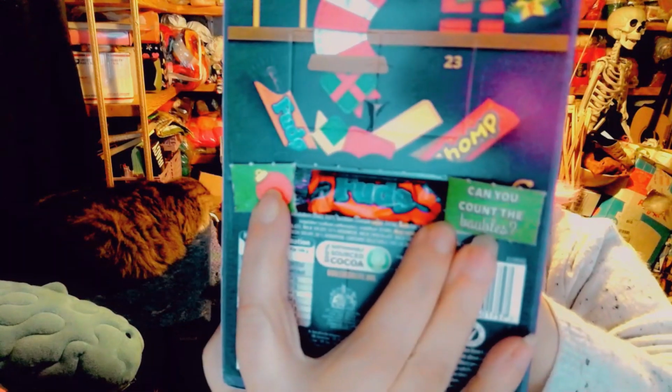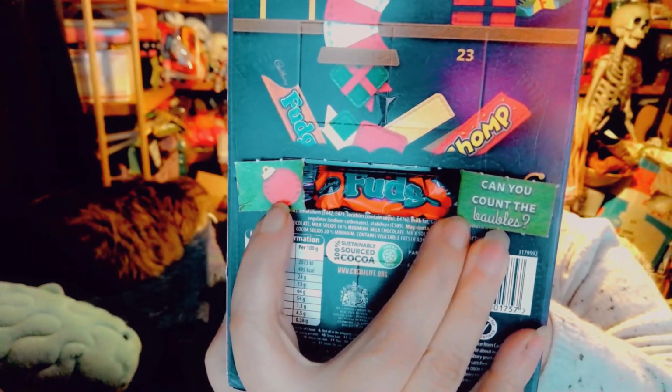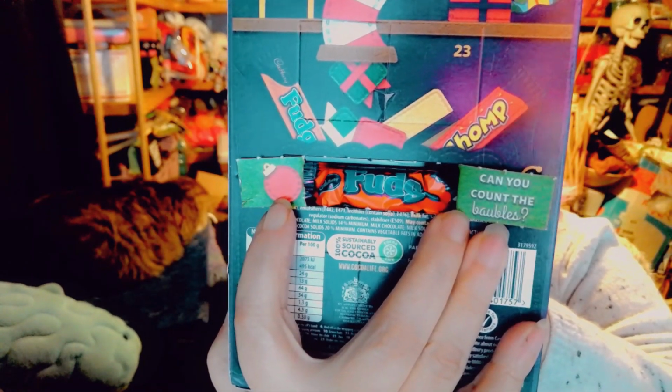And we'll go ahead and get this open and see what it says. It says, can you find the baubles? And it's a fudge bar.